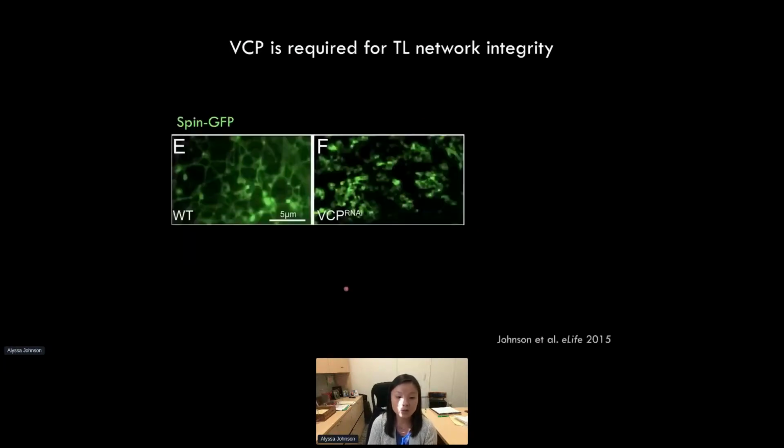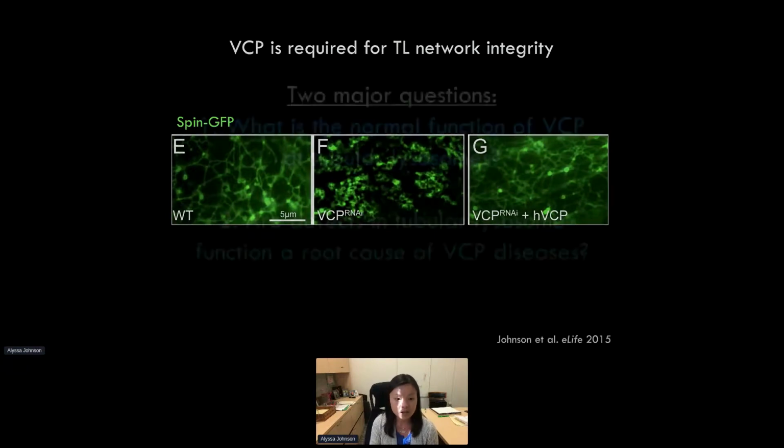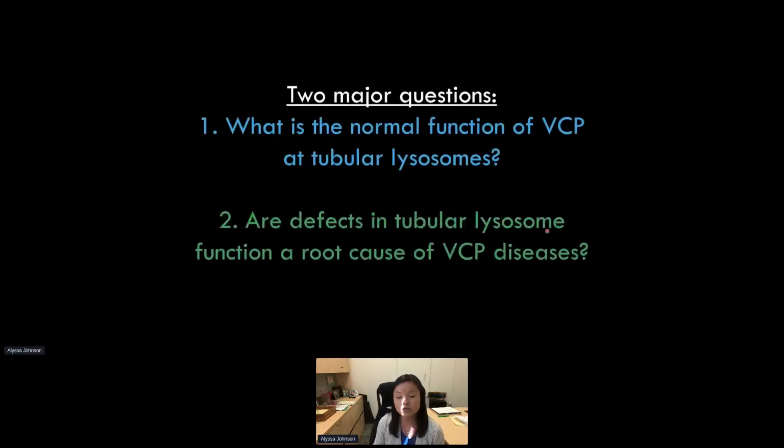So this is where we started investigating VCP, because one of the first genes that we identified as really important for the maintenance of this tubular network is VCP. If we inhibit VCP with RNAi, we see disruption of this tubular network. If we add back the human VCP protein, we can rescue this, suggesting that this is a conserved function for the human protein as well. And so over the last couple of years, we've been investigating two major questions. What is the normal function of VCP at these lysosomes? And are these lysosomes important for the disease?